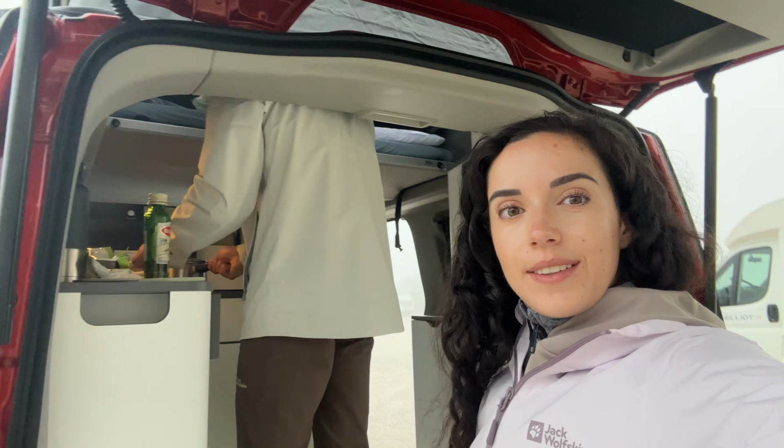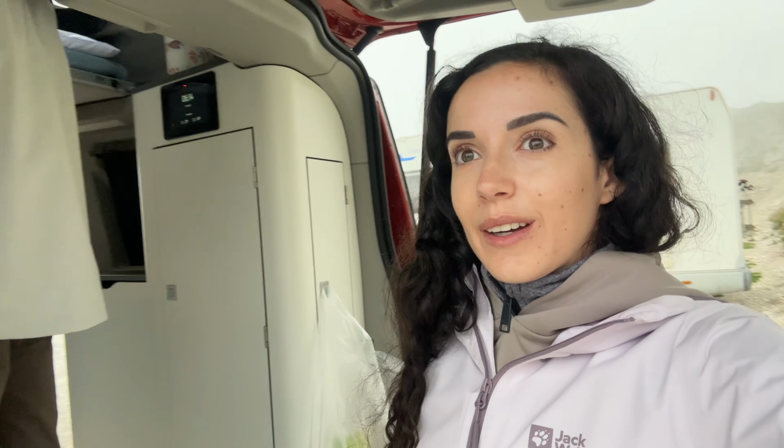We decided to start cooking our dinner in the hope that this fog clears in the next hour. That's basically as long as we can leave it because we need to start the drive back to Germany to drop the camper back at Jack Wolfskin. So I'm just praying something changes in the next hour and we get to do this hike.